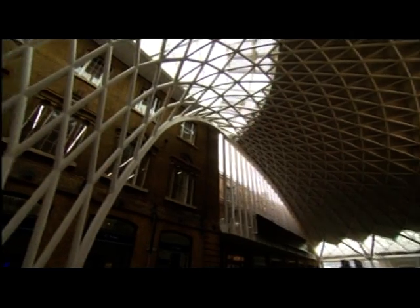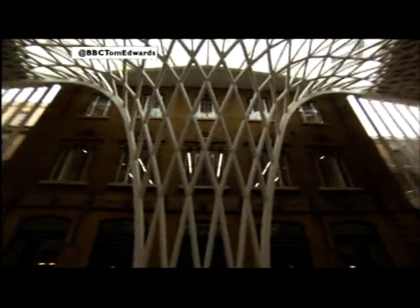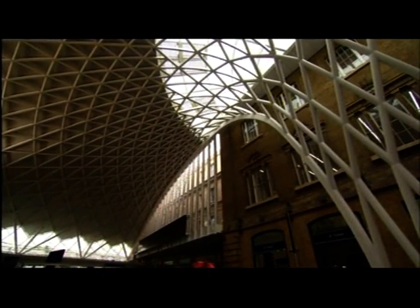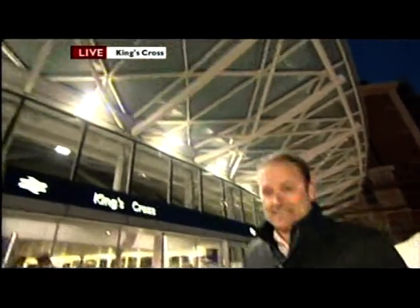The Western Concourse opens for travellers on Monday. You can expect some disorientated commuters then. Now, there's no nickname yet for this whole structure. Some are calling it the string vest. This is what the Mayor had to say to me a little earlier about nicknames.